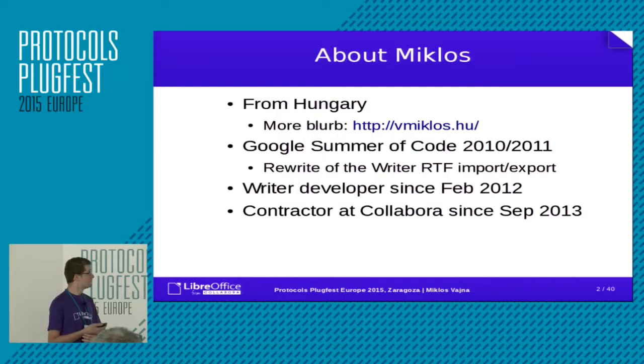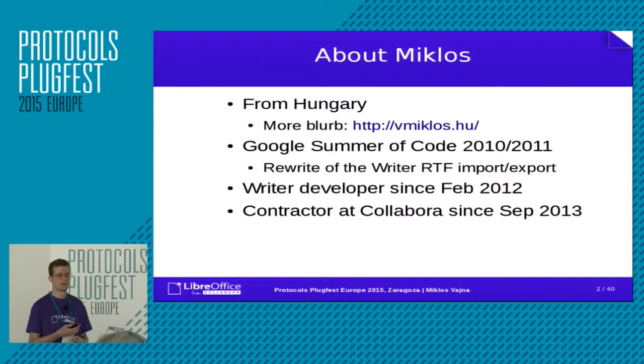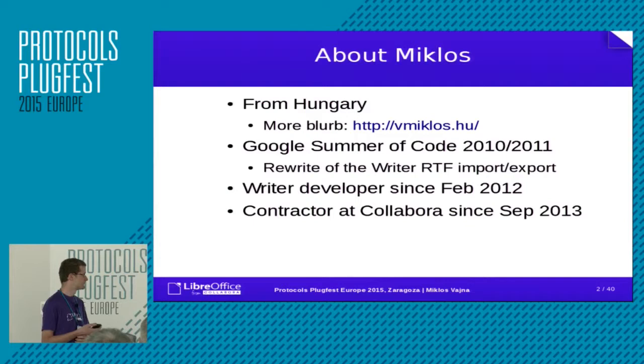So that's about the protocol part. For the remaining part of this talk, I'm afraid I will mostly talk about file formats. So about myself, I'm from Hungary. I'm a contractor at Collabora Productivity, which is a business around LibreOffice. We give consultancy and commercial support around LibreOffice. I have been mostly working on LibreOffice Writer in the past 3 years now. Previously, I was a volunteer at the LibreOffice project.